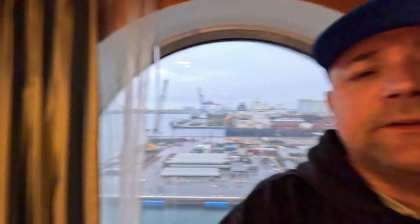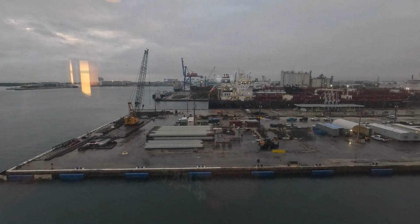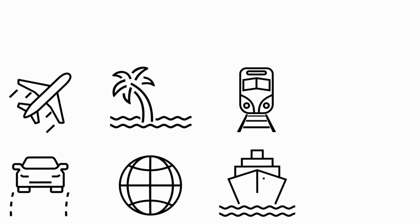Good morning from the Disney Dream. We're back here in Fort Lauderdale getting ready to disembark the Disney Dream. Come on and check it out.